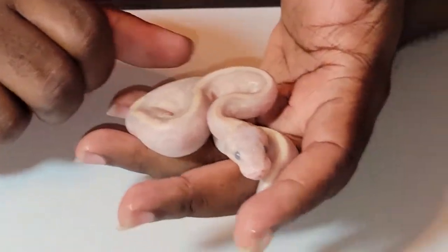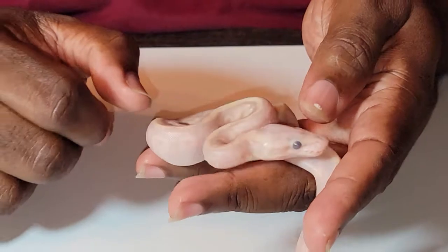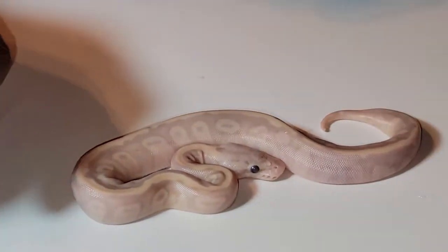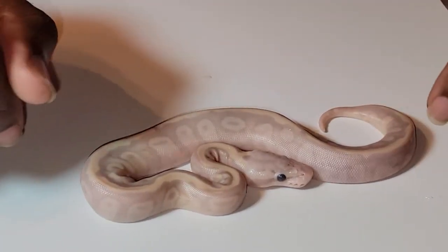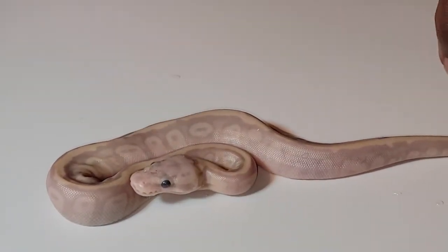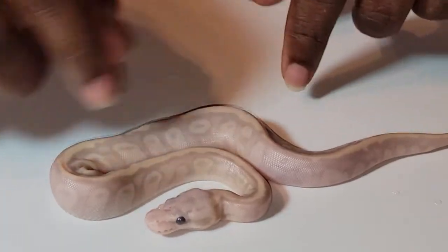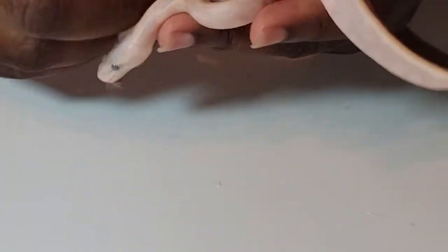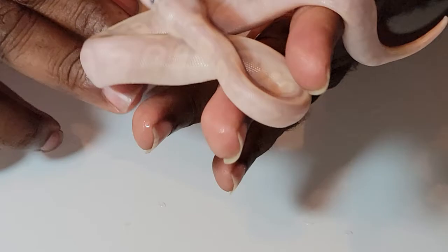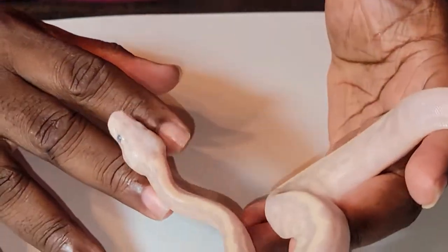And the third one here, we actually hit the super banana. So this one is Super Banana, pastel, fire or vanilla, 100% het clown. She pretty much has a full dorsal stripe. I think the only point where it breaks is right here. This is what we were actually going for, a super banana female. Our male is a male maker, so if these three are actually females, that's just great odds.